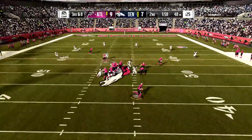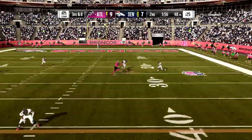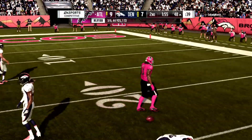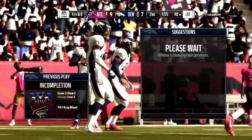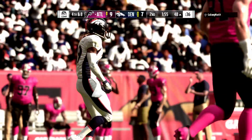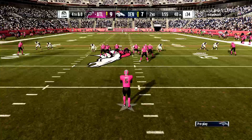A fake to Freeman. Now it's Ryan. Sliding out of the pocket. And incomplete. The contact made the ball roam free and brings up 4th down. They're going for a receiver there. Already has 1 touchdown in this first half. A second one not to be.